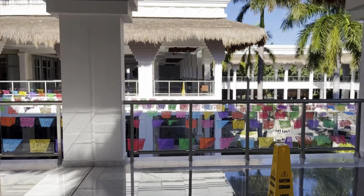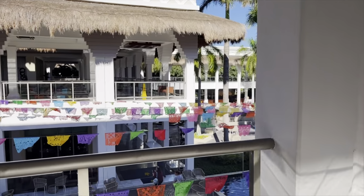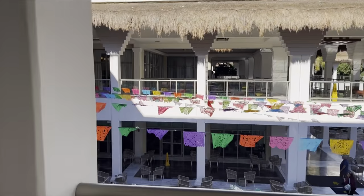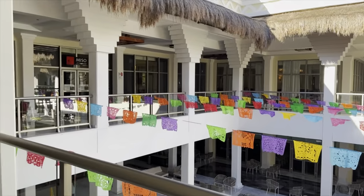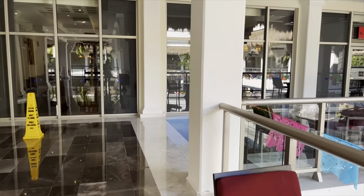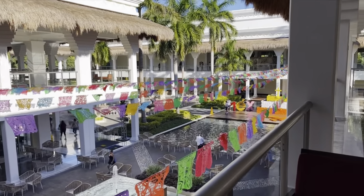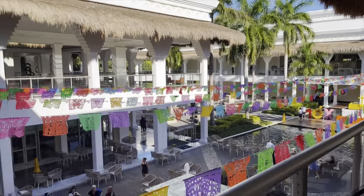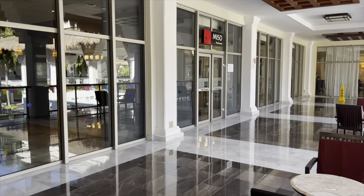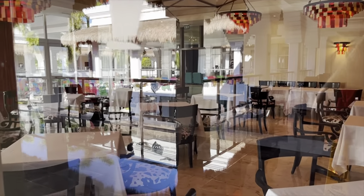Oh, it looks so beautiful though, with the decorations. I think I'll get a picture of that too. So beautiful. And you can see there's more tables. You can sit up here and enjoy the view from down below. It's very nice here at night, just to sit and enjoy the evening. I'll give you a little peek inside. See in there?